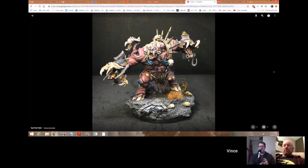And you can do that in individual muscle groups, or you can do it as the body as a whole. So for instance, you've got a lot of stuff in shadow, or a lot of stuff down by the hooves. Darken those up a lot.